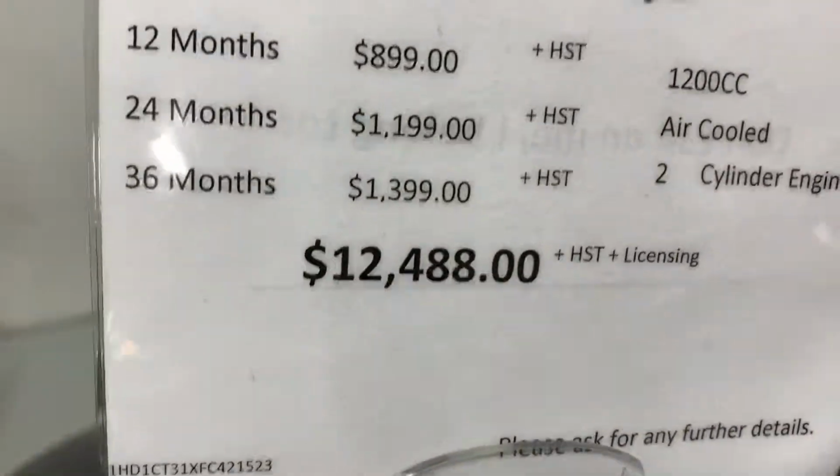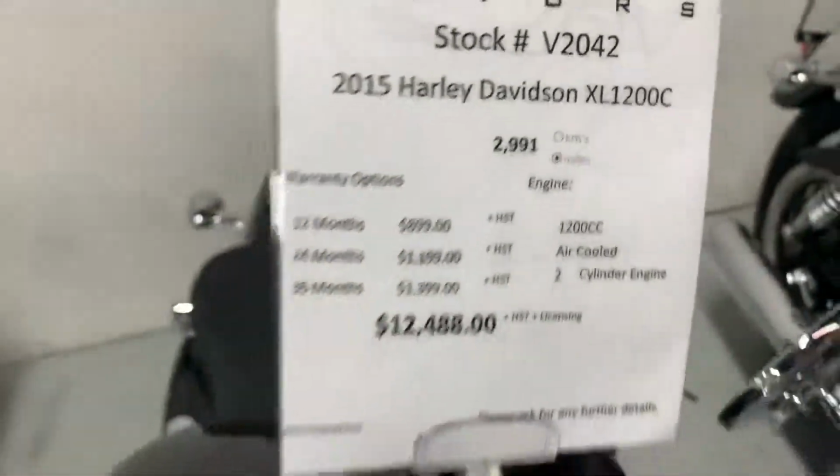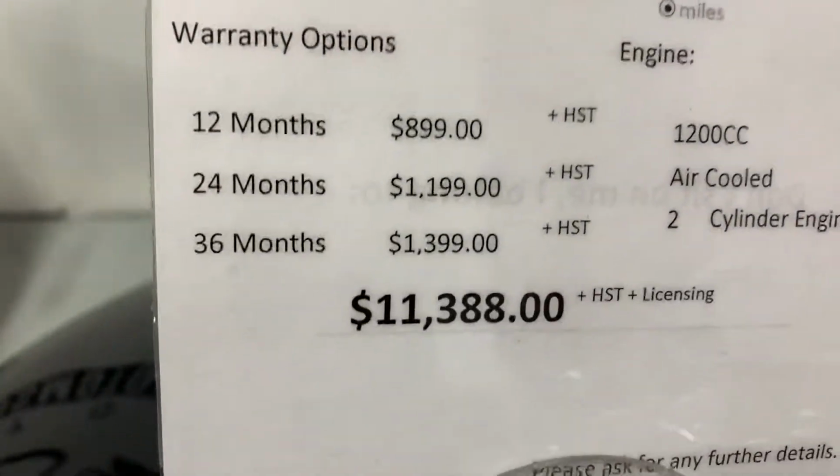That's a 2015 for 12,488 with a little bit less mileage on it, 2,991 miles. And that's the third one. It's a 2013 with 2,000 miles on it for 11,388 plus HST.